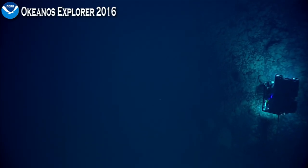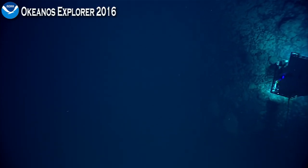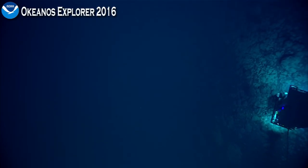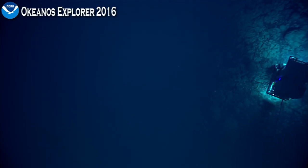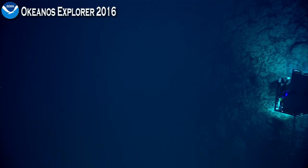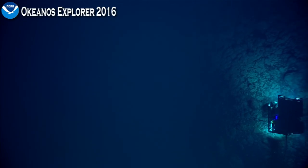There's a lot of dead sponge stalks. Yeah, there are, aren't there, pilot? And a lot of them are covered by manganese, which says that they must have been here for some time. I mean, just as far as the eye can see, it's like a forest of them. Interesting.